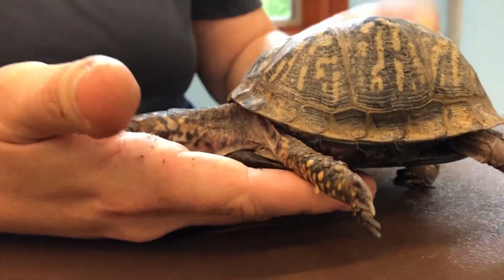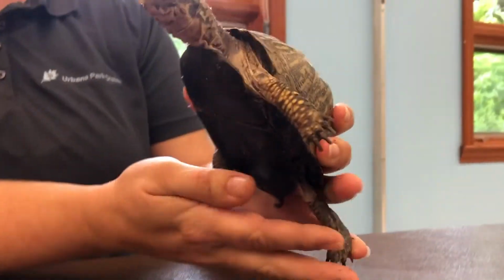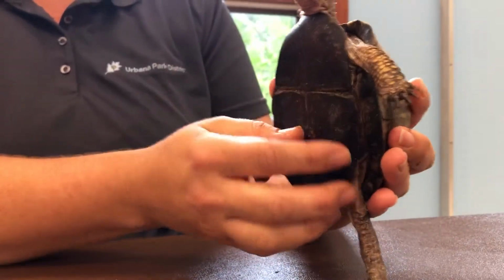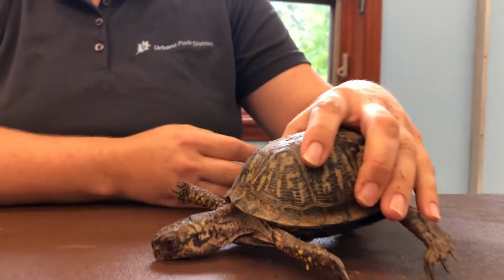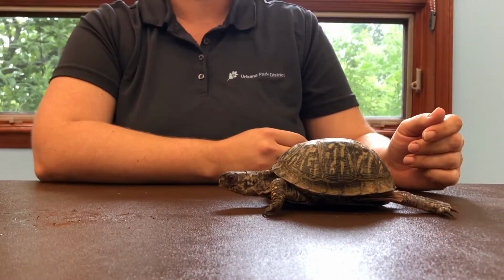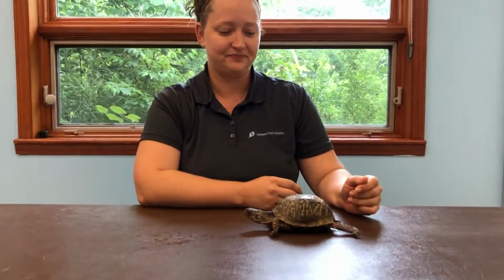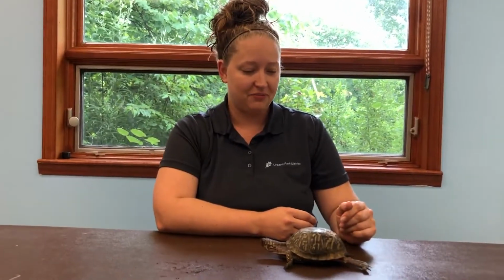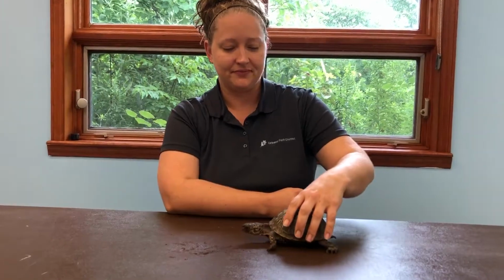Now, eastern box turtles, when they're frightened, can go entirely inside their shell and close themselves up like a box. But you can see our friend Lucky here is not very frightened, so she is not going to demonstrate that behavior for us. There used to be lots of eastern box turtles around. We don't have nearly as many as we did at one time, but you can still find them in the wild. They are a native species.